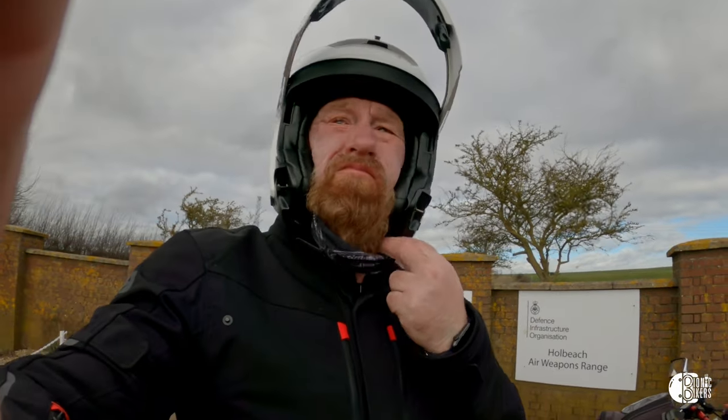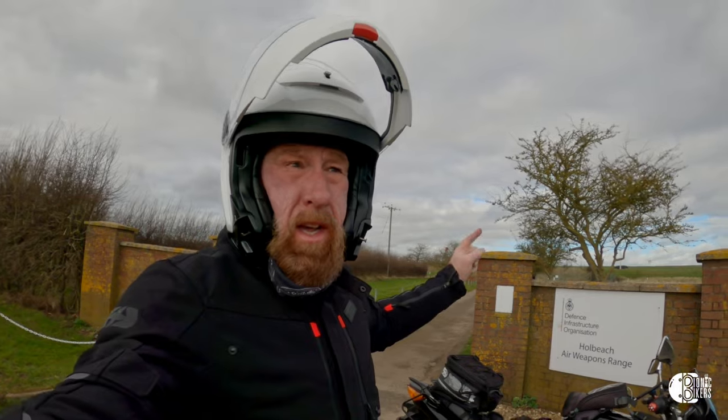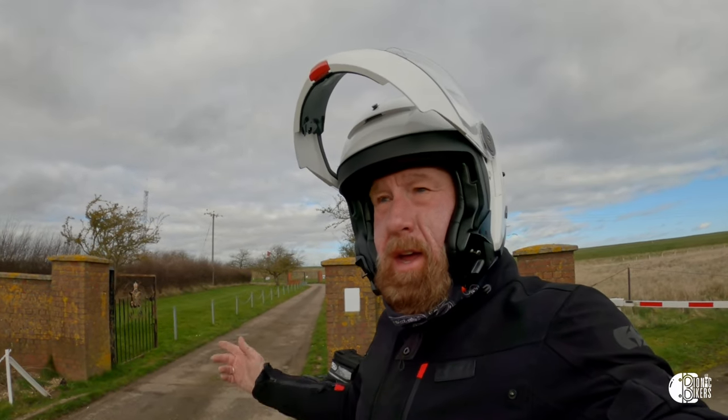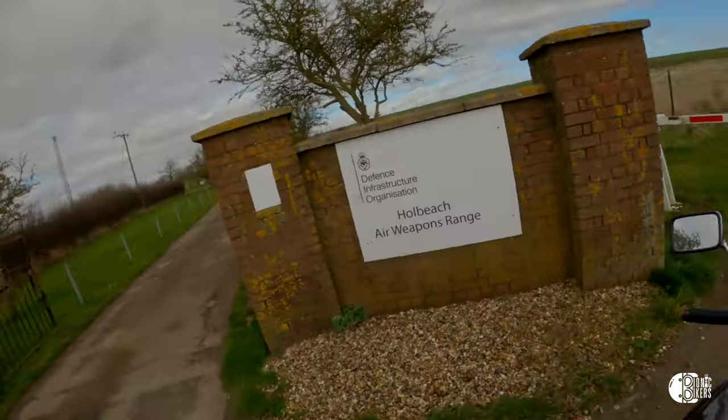So I reached a really cool destination. This area here is where they live test weapons. They live test Ministry of Defence aircraft weapons. You're not allowed in there, as it says here, Holbeach Air Weapons Range.